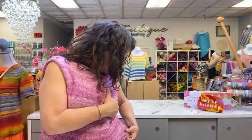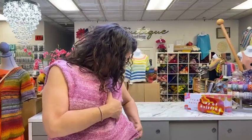I have to see the sides. Hold on. You guys have to do that if you have boobs. I have to be like, okay. Oh, move them out of the way.